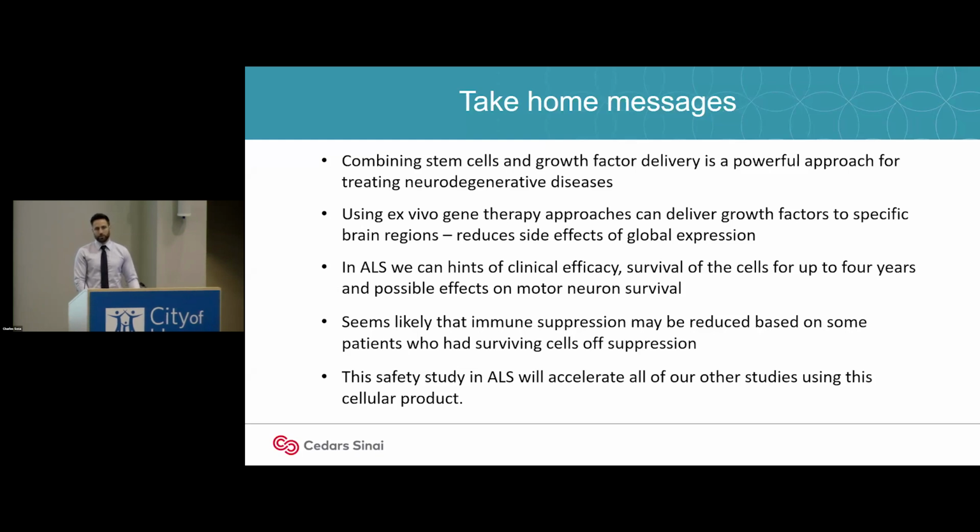And based on our lumbar trial, there are some hints of potential efficacy, but they need to be studied further to see actual statistical significance. We know that 1 year of immunosuppression is sufficient to see cell survival up to 4 years. We had 2 patients that actually had to stop immunosuppression as early as 3 months, and we still saw cell survival. So it's possible that we may be able to cut back on some of the length of the treatment. And we do feel that these therapies can help advance some of these regional cell and combination products for not only ALS, but other neurodegenerative diseases.